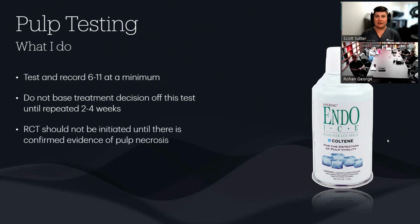You should not initiate the root canal unless there's confirmed evidence of pulpal necrosis. So with certain types of injuries, avulsions, intrusions on closed apices, really bad lateral luxations, the tooth's going to die. The risk of resorption is really high. You need to get in there and do the calcium hydroxide right away.